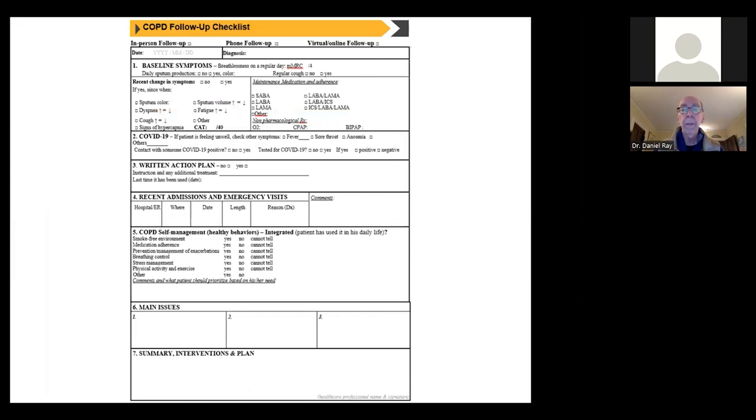And then if you want, at the end of the slide set, there's a little follow-up COPD checklist. It goes through everything we talked about, all in one page, that you can use to follow your patients. I would love to take any more questions if you have them.